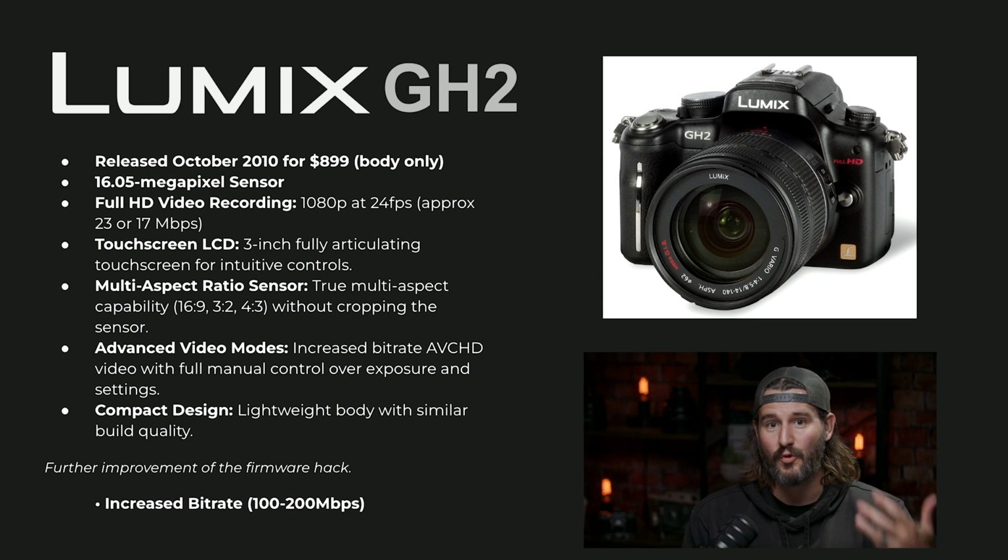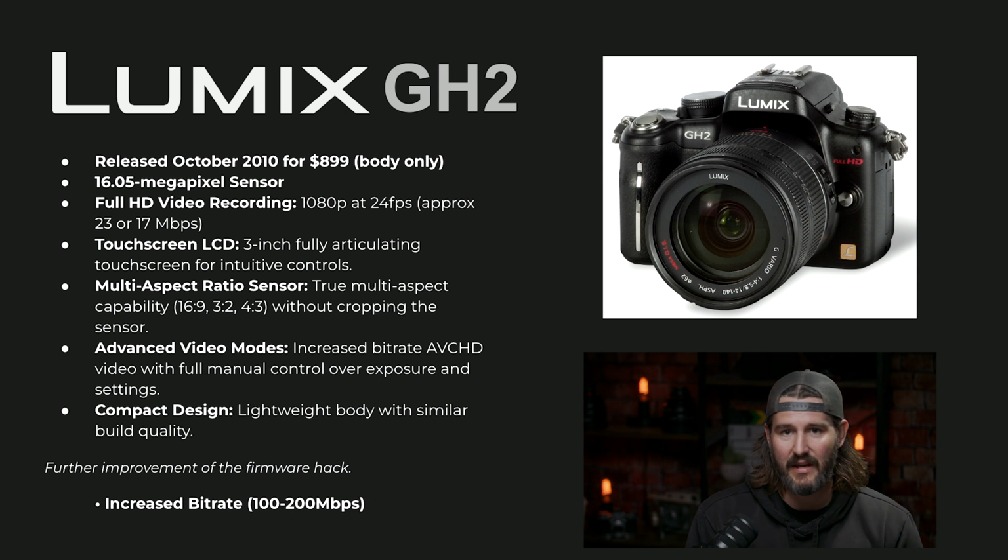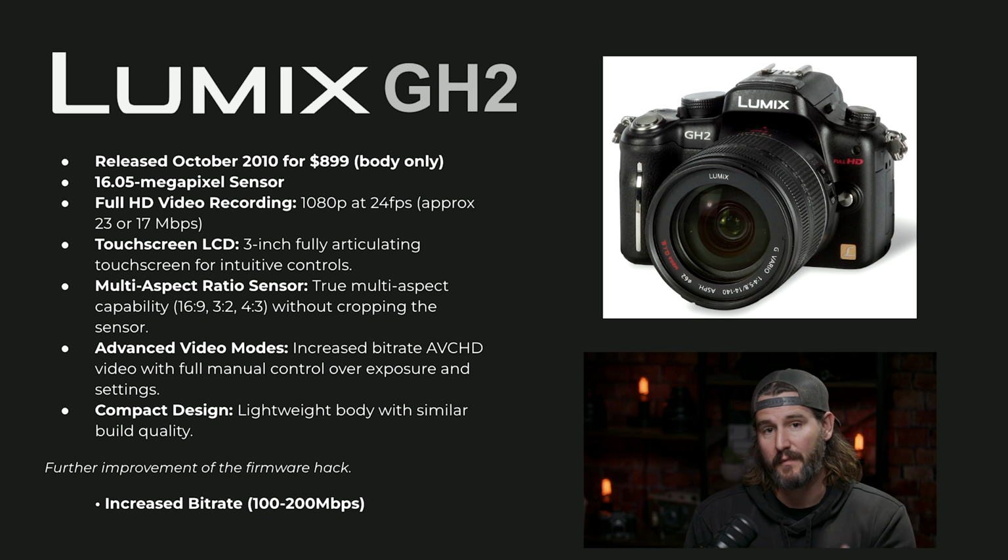But remember, we're back in 2010. We didn't have super fast SD cards like we do today. We certainly didn't have CF Express Type B or anything like that. The SD cards were slower. The amount you could record was limited by the physical media, as well as the camera being able to process that much data and how it was stored.